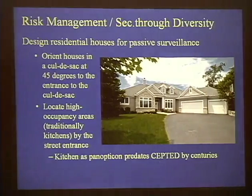There's high occupancy areas in houses, like, for example, kitchens. You face those out onto the street entrance. So in that case, you've got the kitchen, which is between the main entrance and the garage there. It faces out there. If anyone happens to be in the kitchen, they can observe anyone going into the garage, maybe to interfere with the cars, or coming up to the front door. The kitchen, in this way, predates this by centuries. In older houses, particularly in Europe, the kitchen is near the main entrance to the house, so anyone who's coming in can be observed from there.